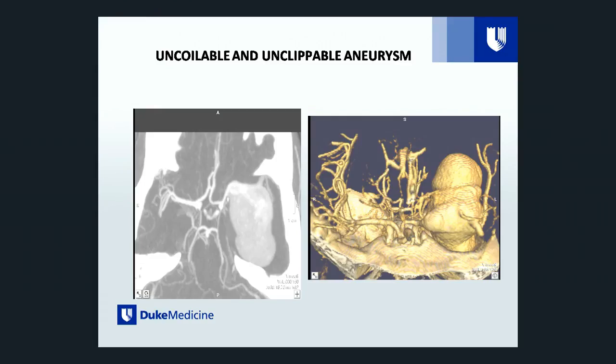The last thing, and again, sort of the other cutting-edge thing that we do here, is for these giant aneurysms that are not coilable and not clippable. This was in a young 16-year-old girl who actually had a seizure because this aneurysm was so large. And you can get a sense of that. This space here is where one of the lobes of the brain needs to reside, the temporal lobe, and you can see that entire space is filled with this aneurysm.